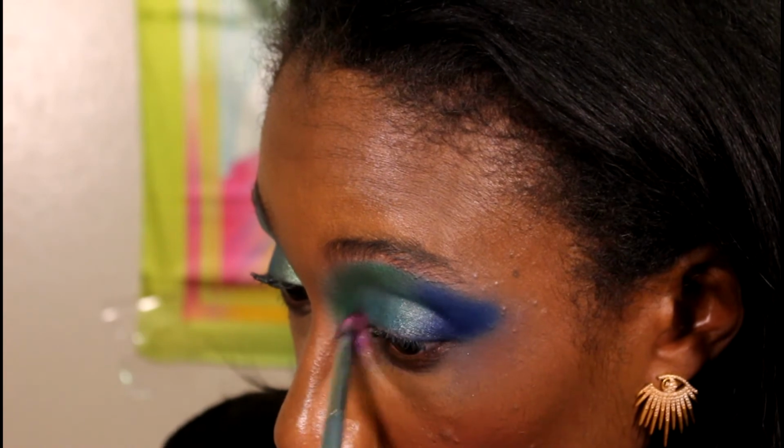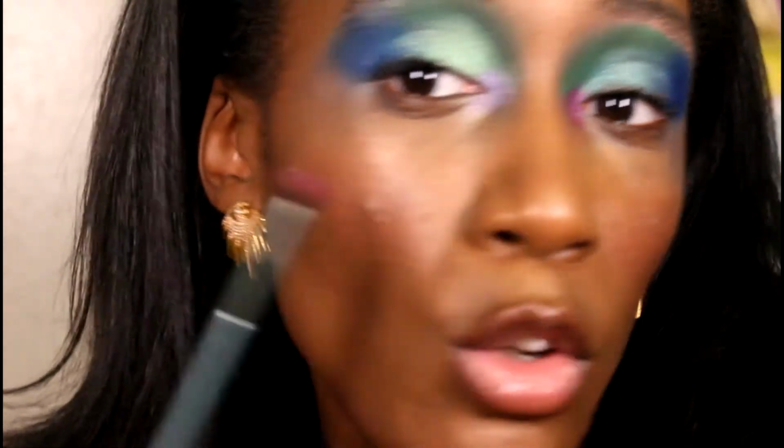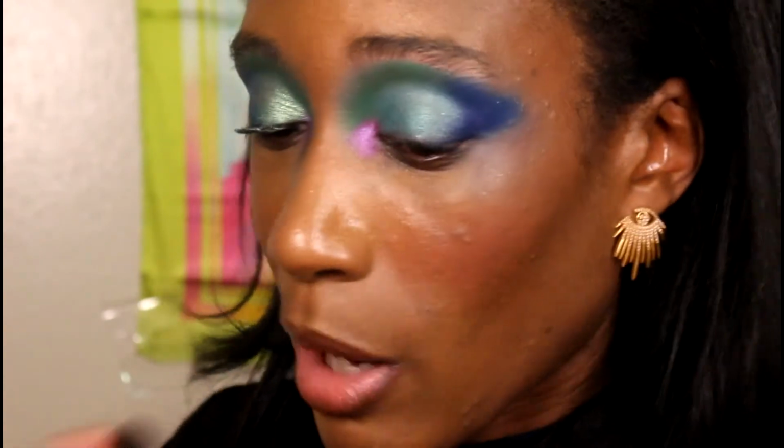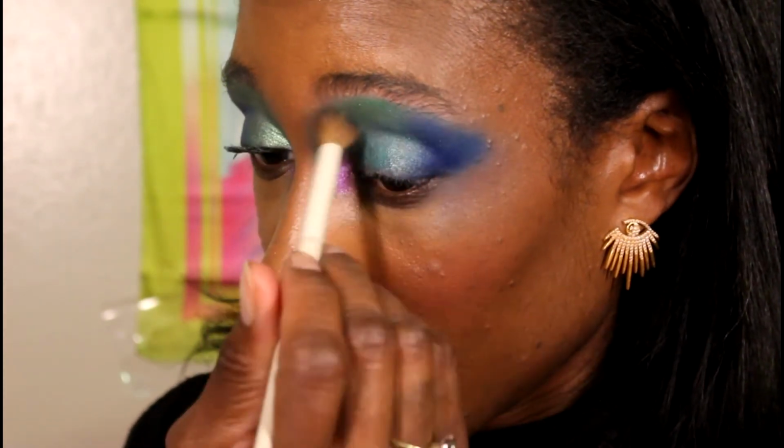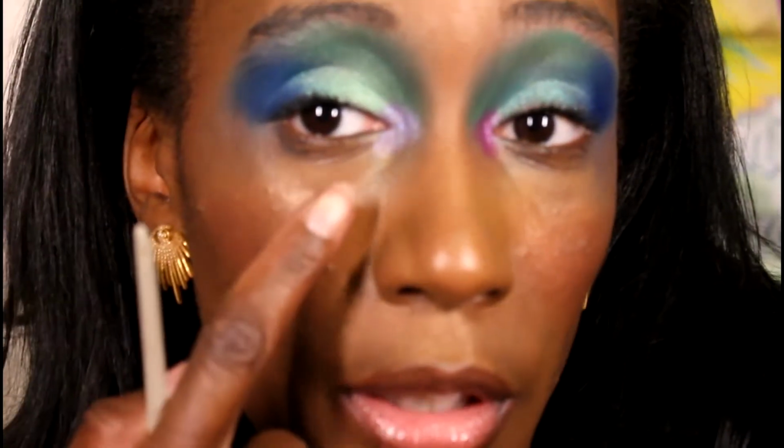So just interesting. I'd rather have the weird inner corners not matching perfectly as opposed to the lid shades not matching perfectly. So that's why I went ahead and put the purple in the inner corner as well, because I was like, last thing we need is this on the lid with this being on the lid and people looking at the thumbnail like, what the hell is going on here? Like, girl, I don't know either. Okay, I don't know. Anyway, back to y'all now.